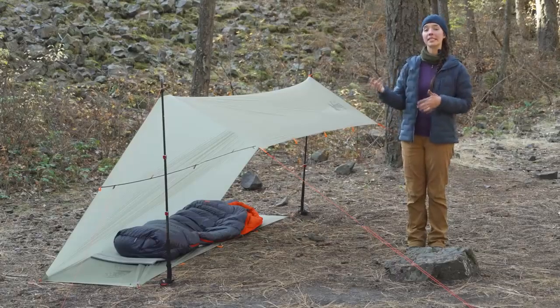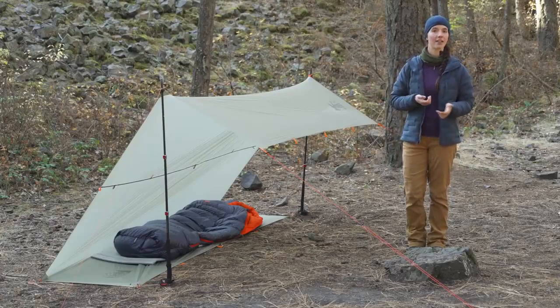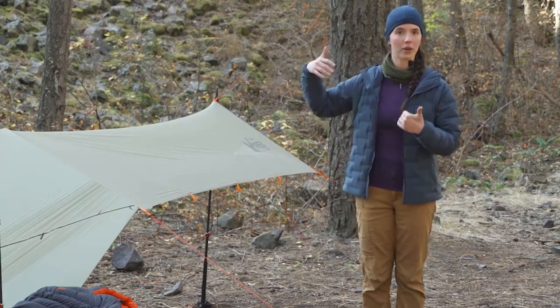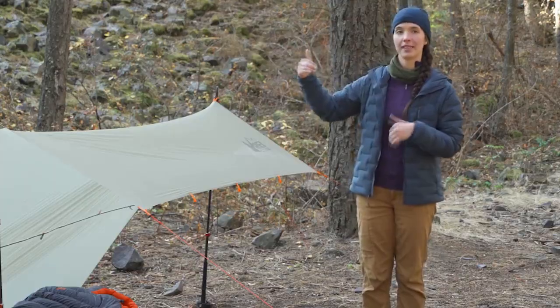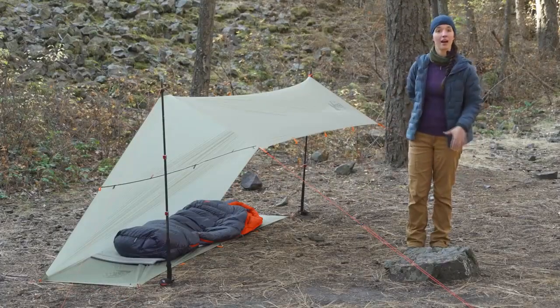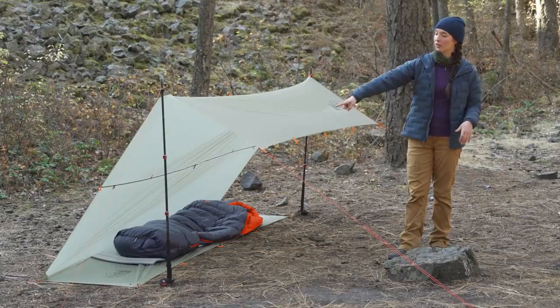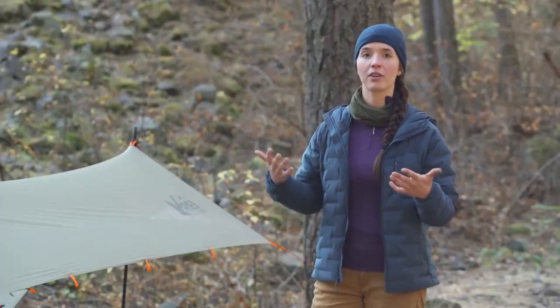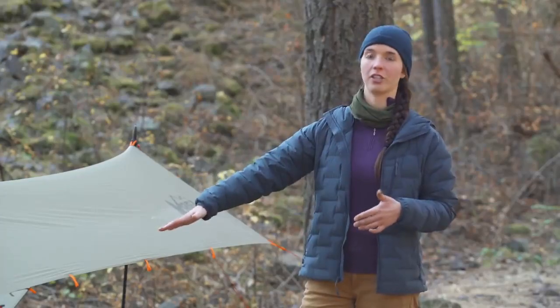This setup is called the Sea Fly, and it's essentially a variation on a lean-to. This offers really good wind protection on one side, so if you know what direction your wind is coming from, you can set it up facing that way, and then it gives you a lot of visibility on the other side. You also get a ground tarp to protect your gear, and this sheds rain really well.